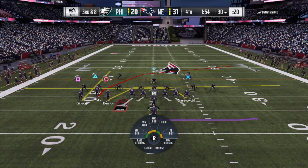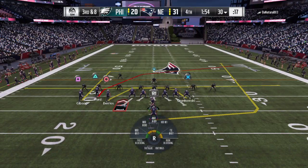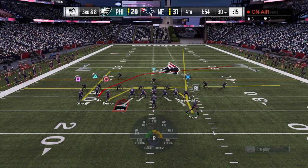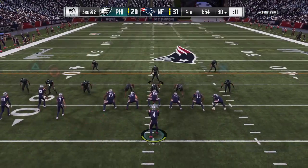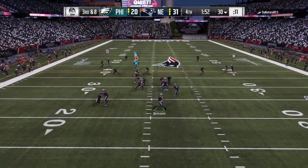Flex round! Flex round! Ohio! Ohio! 53 Mike! Check! 53 Mike!